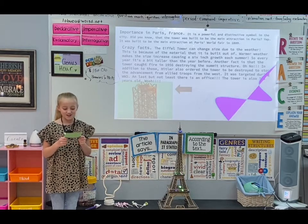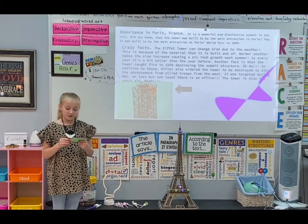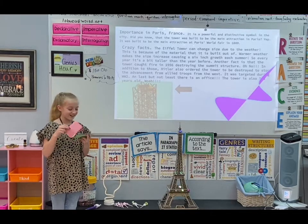In addition to this, Hitler also ordered the tower to be destroyed so Allied groups could not come for him. It was targeted during World War II, and last but not least, there's an office. It's also 135 years old. Wow, can you believe it?